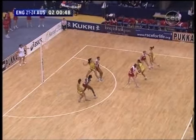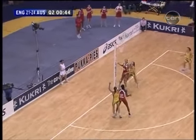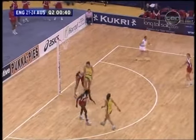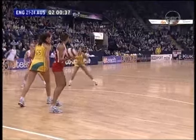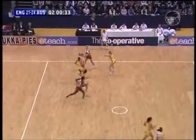Australia, Barnage playing contact, keep ball. Wing defence. The speed of the pass tonight for Australia, incredible. Mentor comes up with the interception. Now England have 35 seconds or so to try and find a couple of goals.